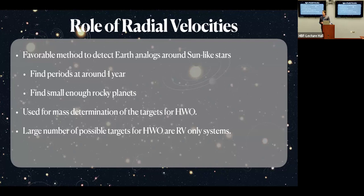The other important thing is that with radial velocities, we can determine the masses for the targets for HWO. With the masses, we'll also have more information and a priority, so that when we point our telescopes towards these targets, we'll be hoping it will be for planets that look somewhat like they have the same conditions as Earth. The other possibility is that a lot of the possible targets for HWO are radial velocity only systems. So these planets have only been detected with radial velocities.